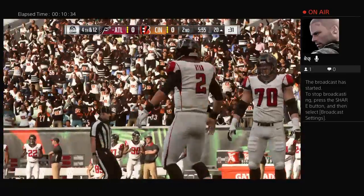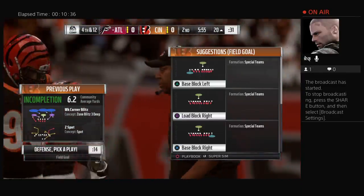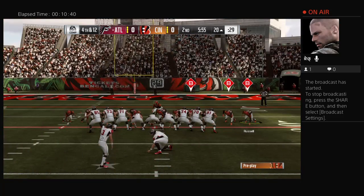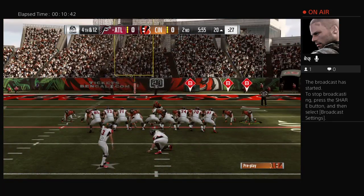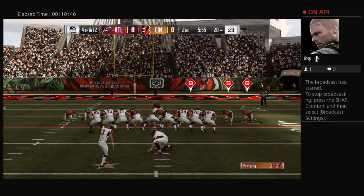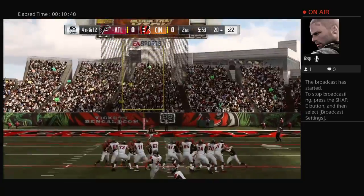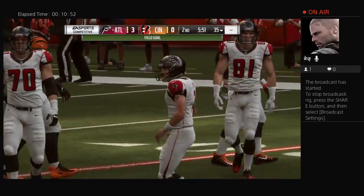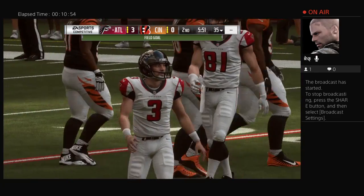Tremendous field position there and a perfect time to do exactly what they did. Take a shot at the end zone. And they went for the big play, just unable to complete it. And Bryant's kick is good. And the Falcons are out to a 3-0 advantage.